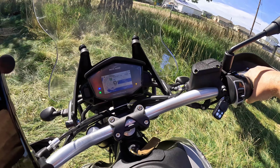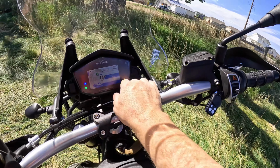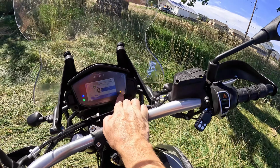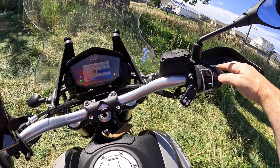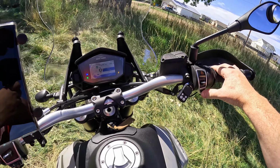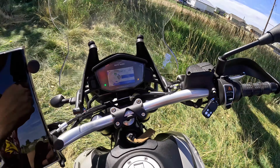So one more time, the cruise light identifies as a left turn signal. The headlight lamp identifies only as the daylight running lights. I'm gonna shut this off. Shut that off. Shut that off.